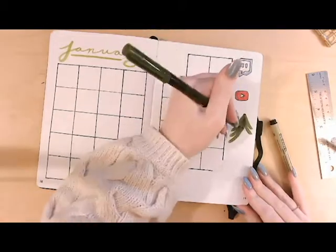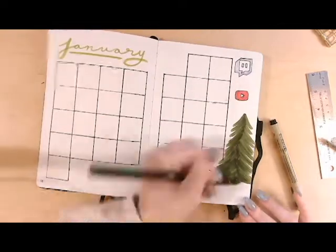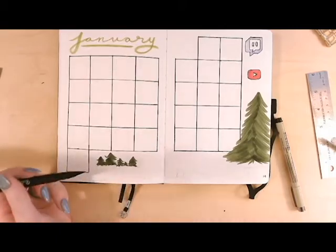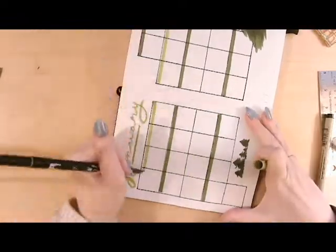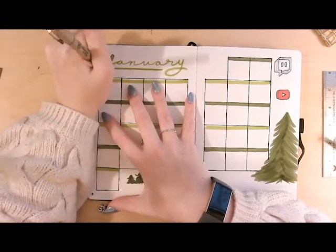And then after that, I wanted to add some of the signature pine trees of the Pacific Northwest, the evergreens that you see everywhere in all of the super aesthetic pictures of the Pacific Northwest. So I just highlighted the top and wrote the numbers in for the calendar up there.